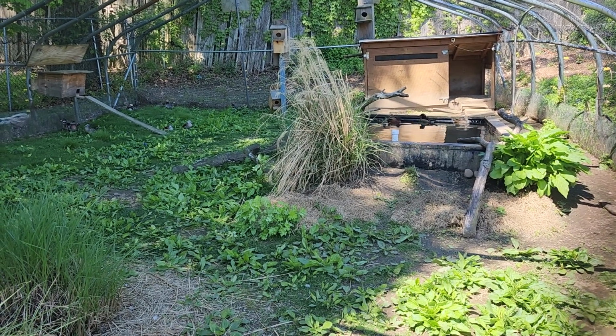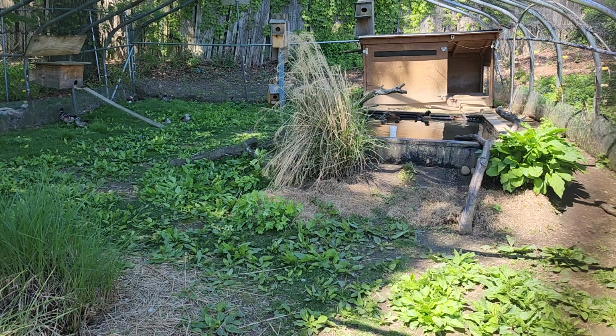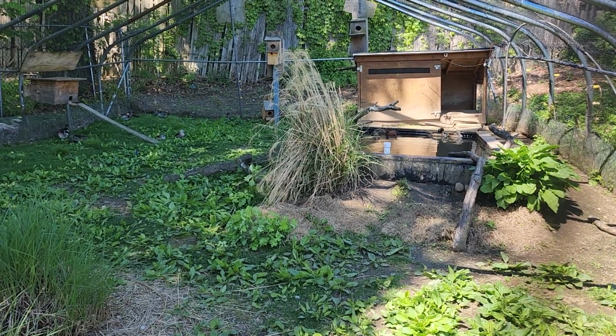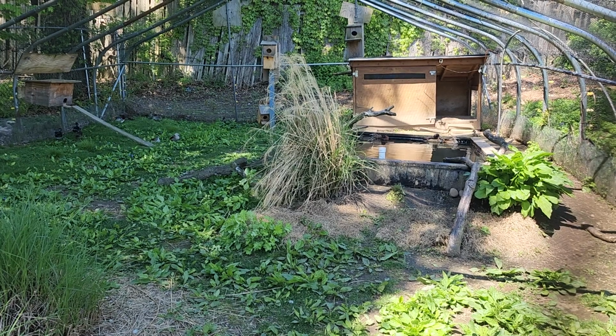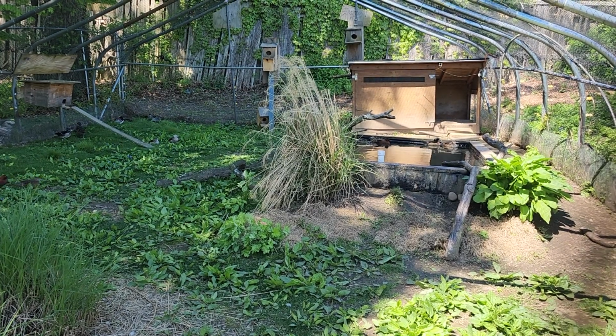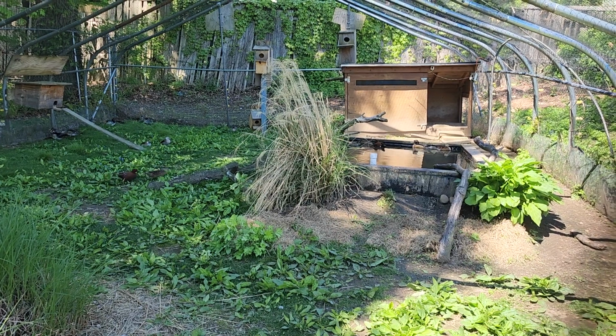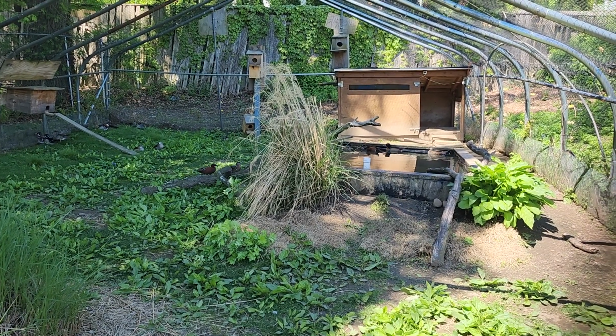So I just got the cinnamon babies put in their brooder. There were 6. And I pulled the 10 wood duck eggs. They were all pipping, except for a couple of them. So there's 9 of those that are good and 1 bad egg.